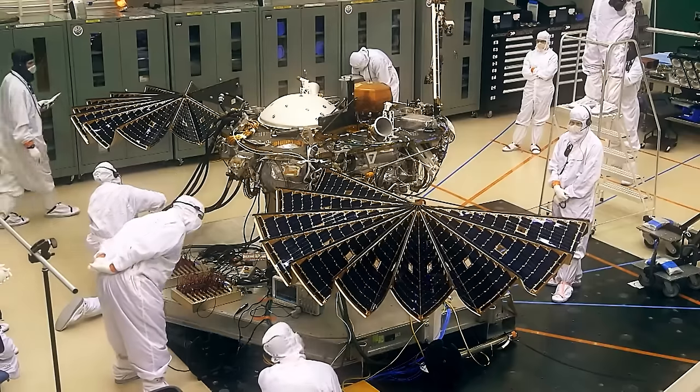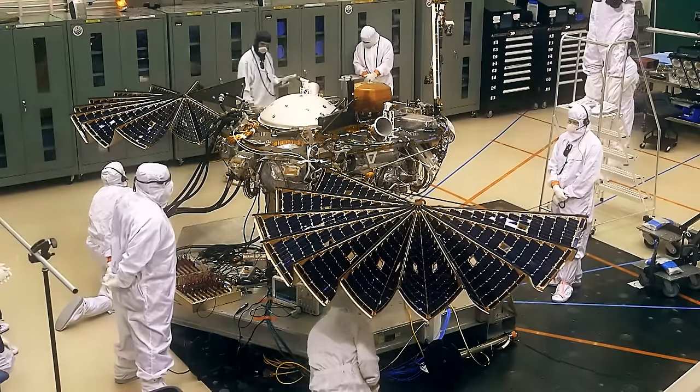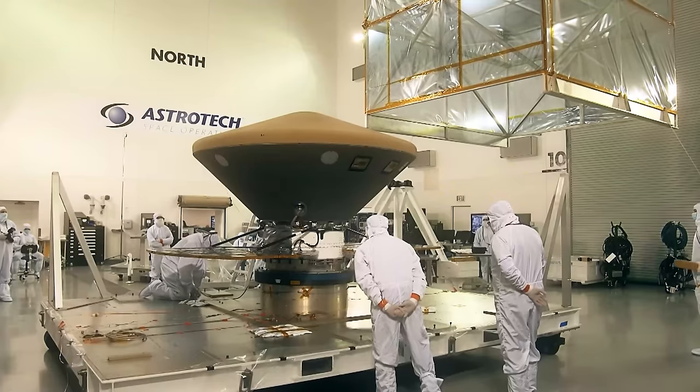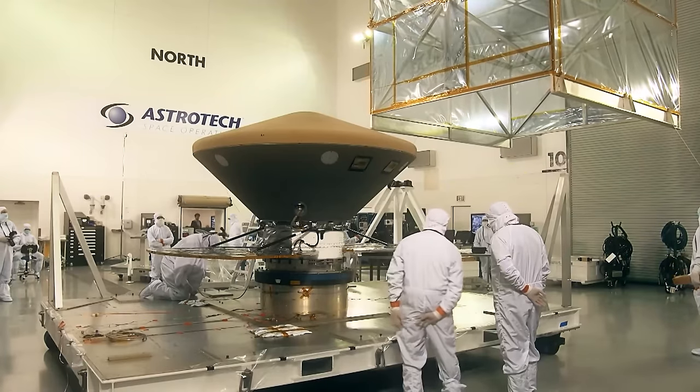Where else could CubeSats be applied? A major space mission to Mars, InSight, was a perfect opportunity to test out some new technology.